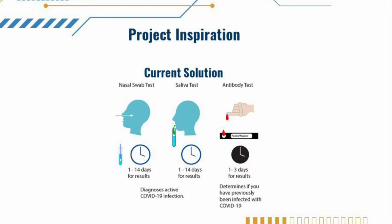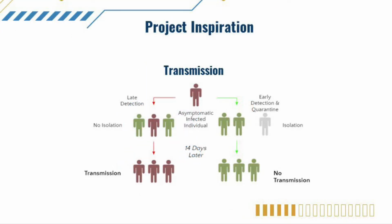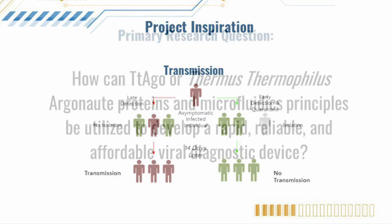Due to governmental pressure and the need for rapid testing, many of these rapid tests were accelerated through the regulatory approval process, resulting in compromised accuracy. Current tests in the market have false negative rates around 25%, meaning up to a quarter of those who test negative may be infected. This, along with the 1 to 14-day test runtime, results in the risk of transmission of the disease, as depicted by the transmission diagram. Thus, there is much to be improved within viral diagnostics.